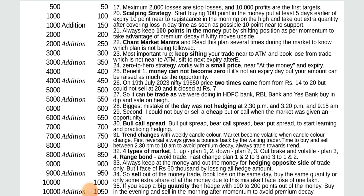34. So sell the out of the money trade, book the loss on the same day, and buy the same quantity or only some extra shares of at the money. Due to this mistake, I faced a loss of 1 lakh.